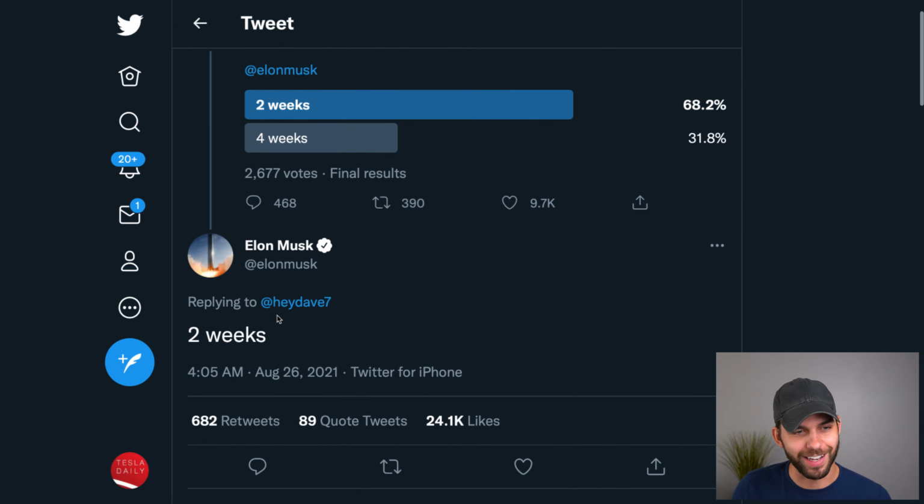And Elon replied to that and sort of said that, yep, 2 weeks, as he has said in the past, is longer than that 4-week timeline. So hopefully that's a good indication of Elon's confidence in the release, but Elon's always usually pretty confident. So, we'll just have to wait and see.